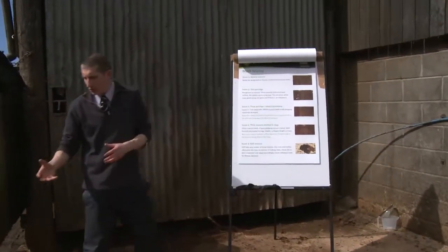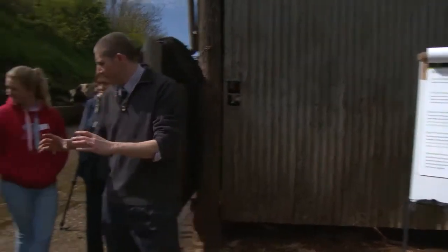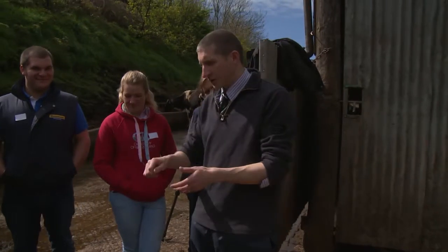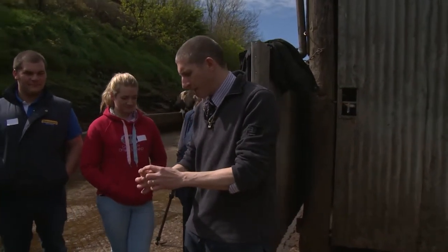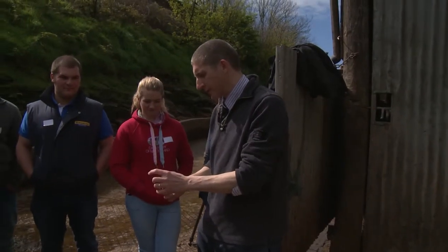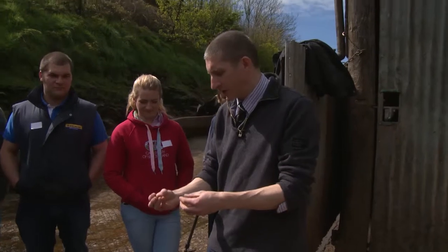But what we'd do is we'd grab 2 or 3 samples, about half a litre of muck in a container, run some water through it, sieve it out, and we're looking for 3 or 4 things. Have we got fibre, a lot of fibre over 1.2 centimetres? Have we got undigested grain in there? You'll always get a little bit, but how much have you got?